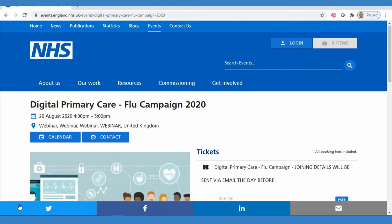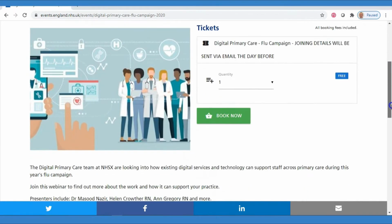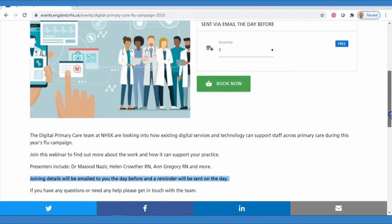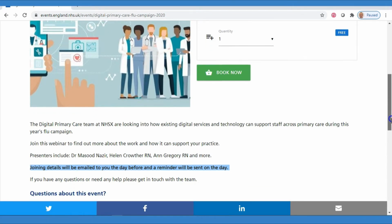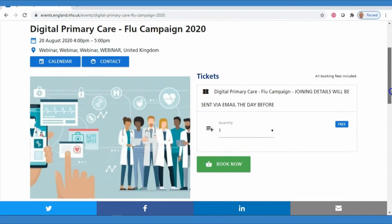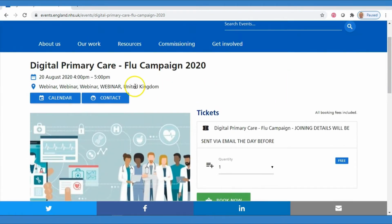NHS Digital are hosting some webinars this year for the flu campaign. In particular, these will be looking at the technology side of things, and hopefully tips and tricks of how to make it more efficient for the practices, particularly this year with the difficulties. There is one date at the moment, the 20th of August, but I would imagine they will be recording it and probably releasing further dates, but the link will be on the support article as well.